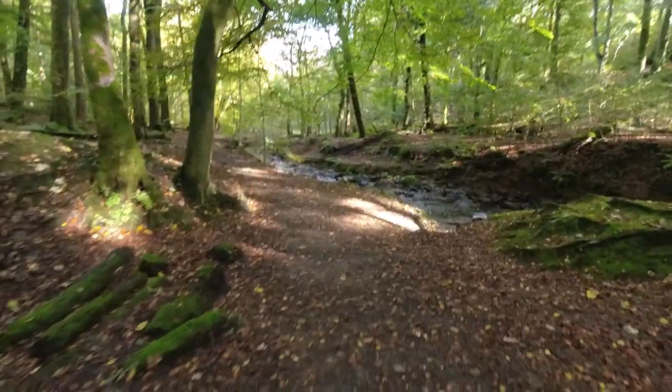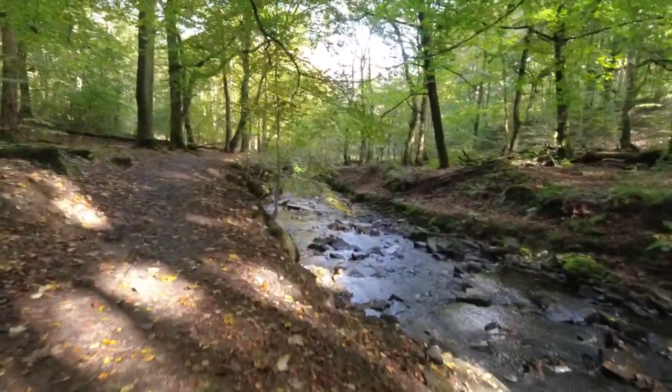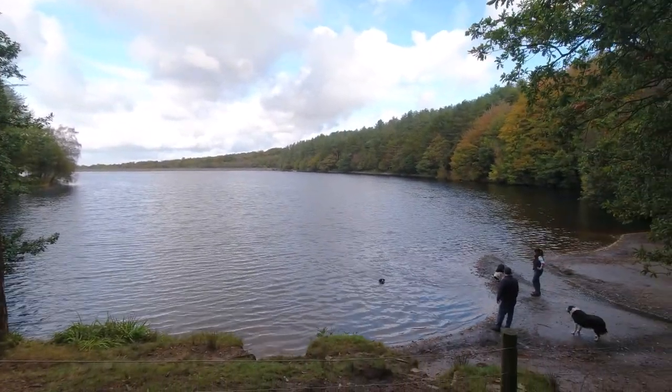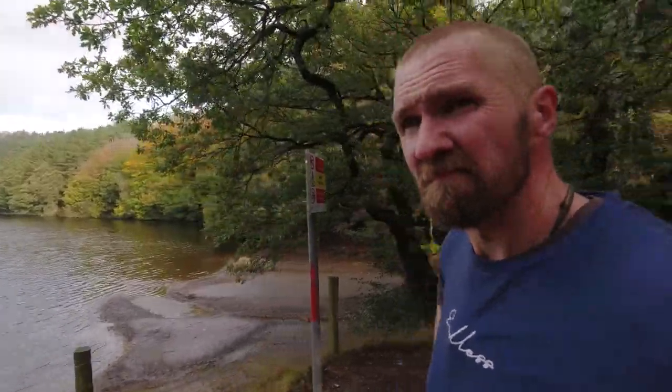Beautiful Tockholes plantation. Busy because it's a Sunday afternoon, but we're just heading north. And I saw our group of friends again, they hadn't gone the direction I thought. Lovely little place. Just had my lunch, sat there. People came and went. Delightful.